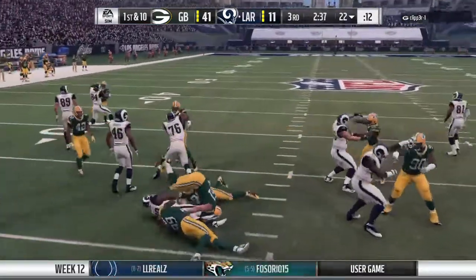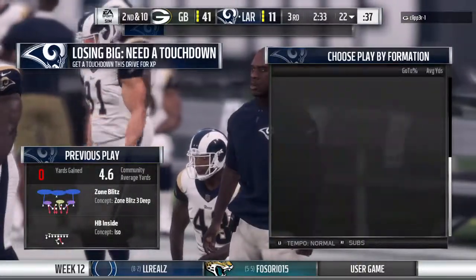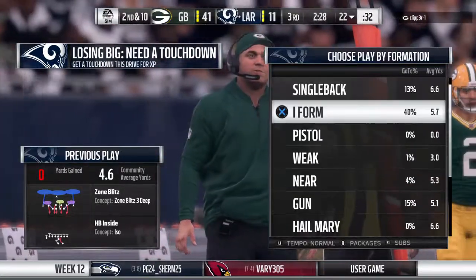Going to give this time to the tailback. Trying to run inside, but nothing there. Officially no gain on the play, and it's 2nd down. So nothing there. I don't know that that's all on the back, though.